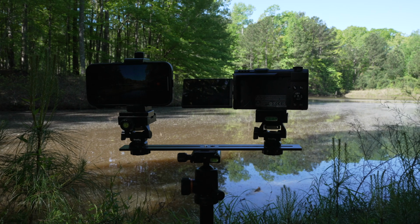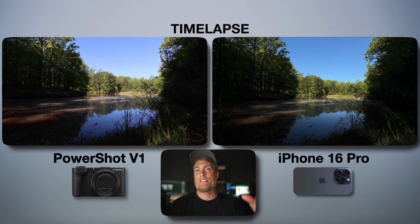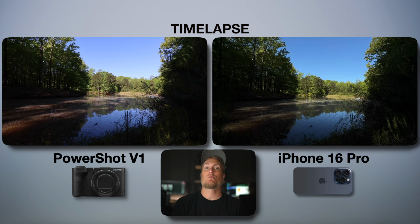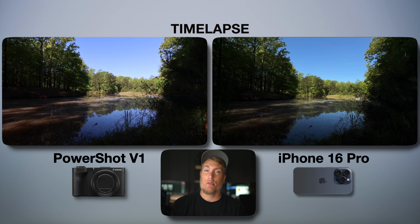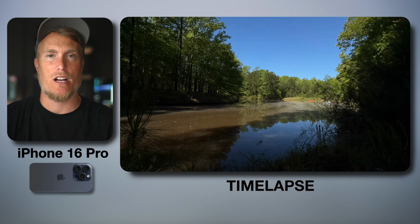In this time-lapse shot, even though I had the Canon underexposed, it overexposed the sky and the trees that were in the distance. However, it has more detail in the water than the iPhone does, and the iPhone isn't overexposed, but it does have less detail than the PowerShot. I also decided to test out the audio outdoors with both of these cameras, and let me know which one of these two cameras' microphones you think sounded better.